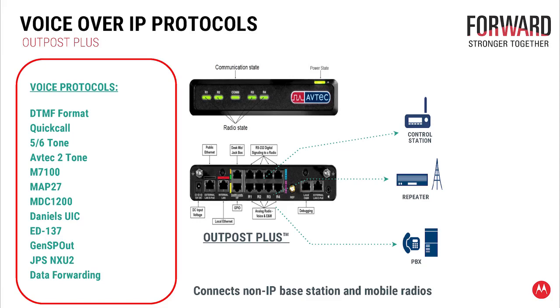RS-232C digital signaling for the radios, jack box for desk mic, input output box and relay sets. The input output box can be stacked, so up to 96 input and output points can be connected to one Outpost Plus. So the Outpost Plus is external hardware to connect analog or digital radios, repeaters, and telephone interface.